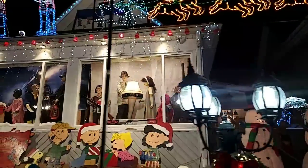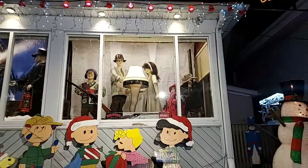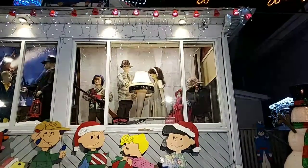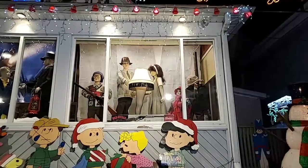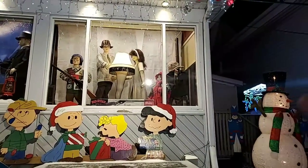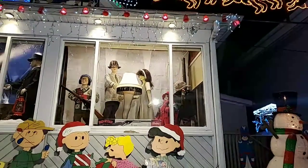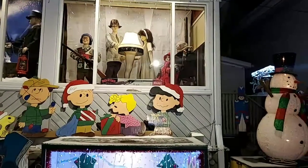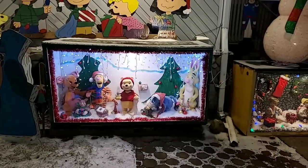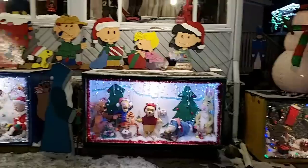And now these window scenes, these really don't require any introduction, but unfortunately I have to because of the music. But my favorite movie of all time for Christmas, A Christmas Story. Got the major award, the lamp. Got Ralphie with his Red Ryder. We got Randy all buttoned up there, and Flick with his tongue stuck to the pole. And of course the old man and the mother. And below them, some of the Peanuts gang and an animated box down below with Tigger, Pooh, Roo, Rabbit.